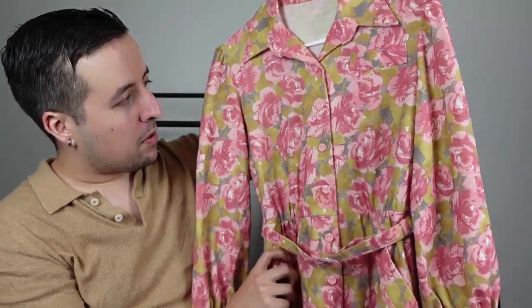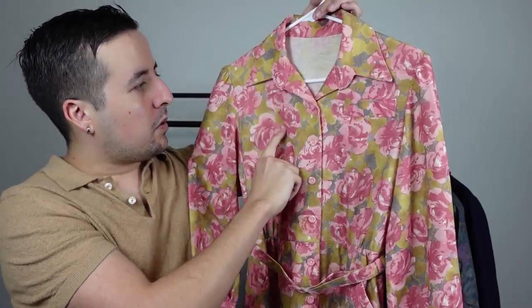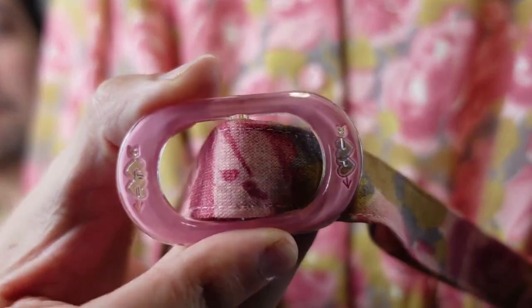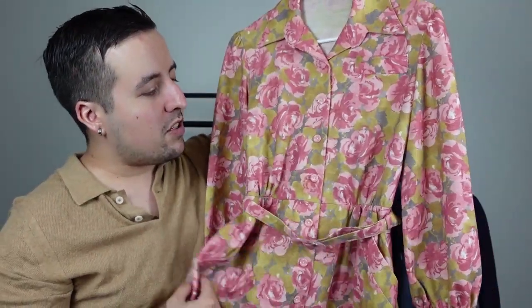And I just thought it was really beautiful. It has this floral motif, a bunch of roses, and also some sort of gold florals on the back as well. And it has this really adorable little belt buckle, plastic. The buttons are plastic as well with little hearts. I've had some success with vintage dresses on Depop and Poshmark.